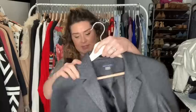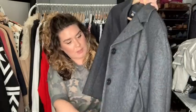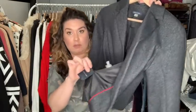Okay, next is this Tommy Hilfiger. It's new with tags, size 6. It's just a gray blazer, but it has the tags, and I don't mind giving it a try. I mean, at the bins, are you kidding? Of course I will.